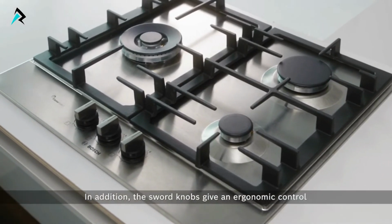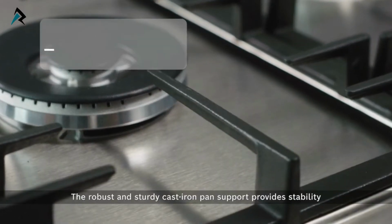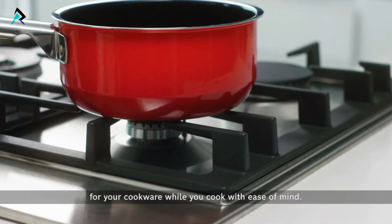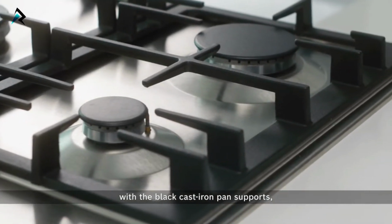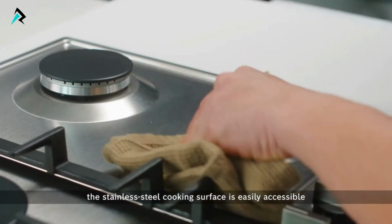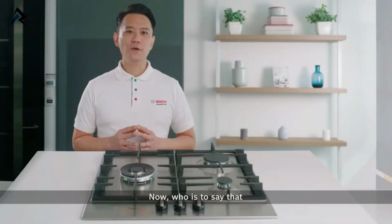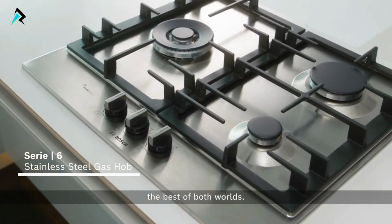In addition, the swap knobs give an ergonomic control for you to react fast and accurately without being stuck while cooking. The robust and sturdy cast iron pan support provides stability for your cookware while you cook with ease of mind. The elegant stainless steel design contrasts perfectly with the black cast iron pan supports, making it easy for you to spot any spills. Besides its minimalist design, the stainless steel cooking surface is easily accessible and quick to clean. Now, who is to say that you can't have a highly functional and beautiful kitchen appliance in the best of both worlds?